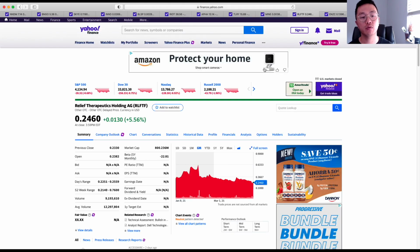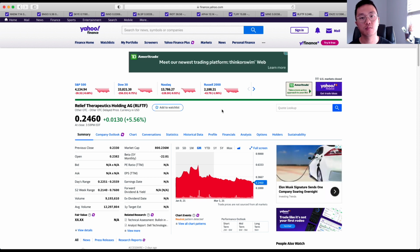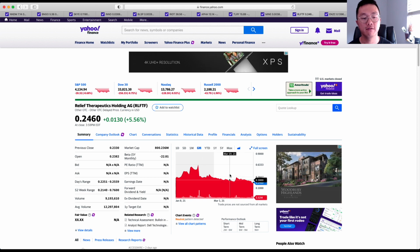Next ticker I wanted to share with you is Relief Therapeutics, ticker RLFTF. Now, what's so interesting about this company is that its data is demonstrating that its products, at least in clinical trials, are showing that it's working. I mean, from a share price standpoint, we know early February it was at 63 cents and it dropped, and now it's currently down by 66% from its prior high back in February.